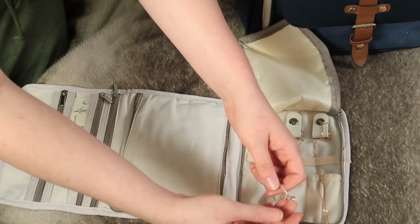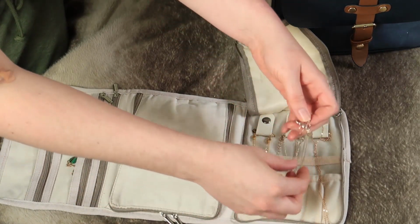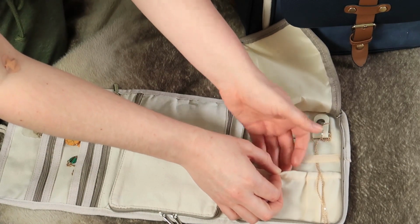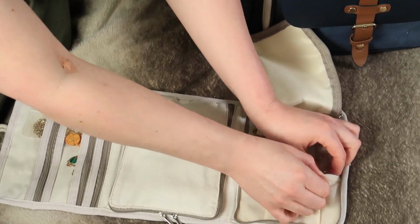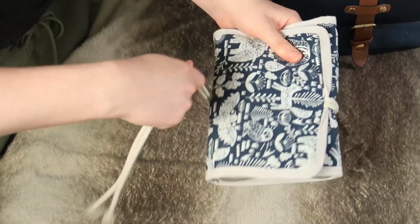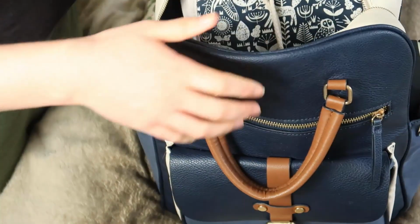This one is a little like mini dinosaur. It's really cute. I think I got that from Primark. It's not particularly expensive, but I just really liked the style of it. So that will go in there, and then my big kind of bamboo A there as well, so that will be grand. And then that just folds up nicely, and that will go in as well. So it slides in there really well.